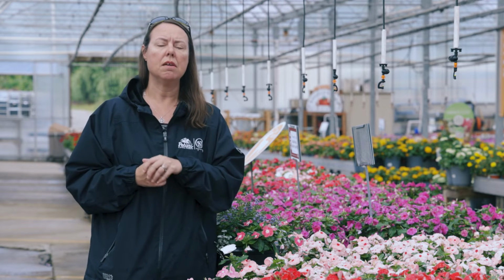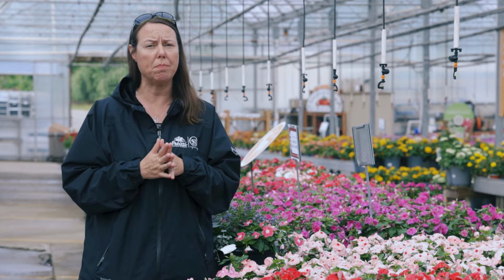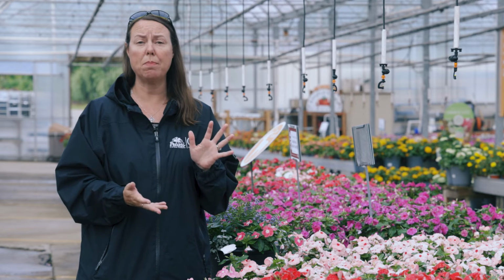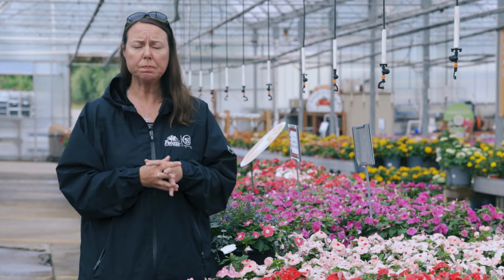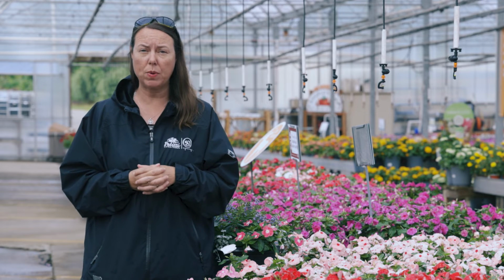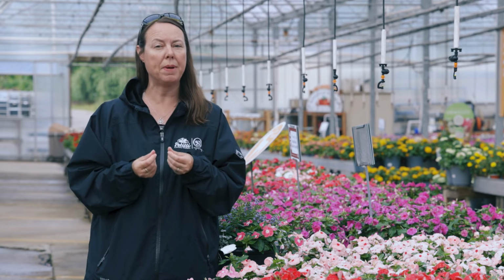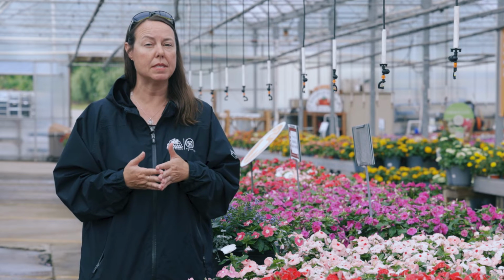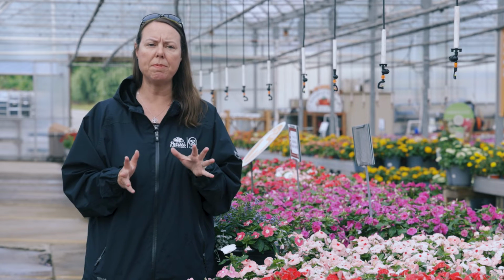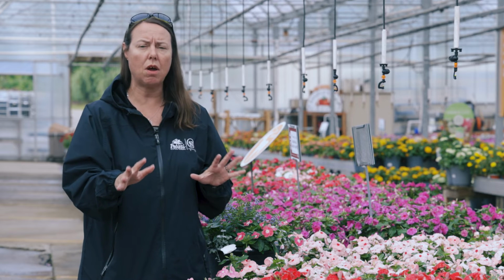Here's the other thing. They are part of the dogbane family. There's many tropical members to this, and many perennial members to this family. A tropical member would be like Mandevilla. A perennial would be like Asclepias or butterfly weed. So these are very good plants that have milky sap, and that makes them very resistant to deer and bunnies, okay? So just keep that in mind. They're a great annual for you, all season of color.